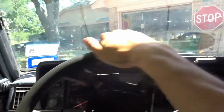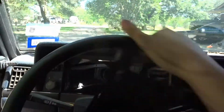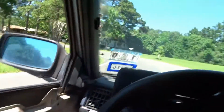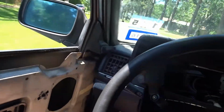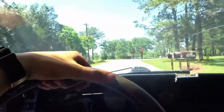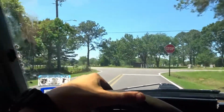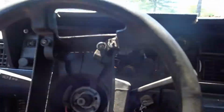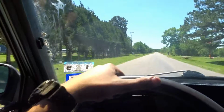Cold start. Let's move forward. Oh my goodness gracious, got no power steering. We are cruising now, brethren. That sound is the drive shaft hitting the transmission tunnel, if you're wondering. No scraping.